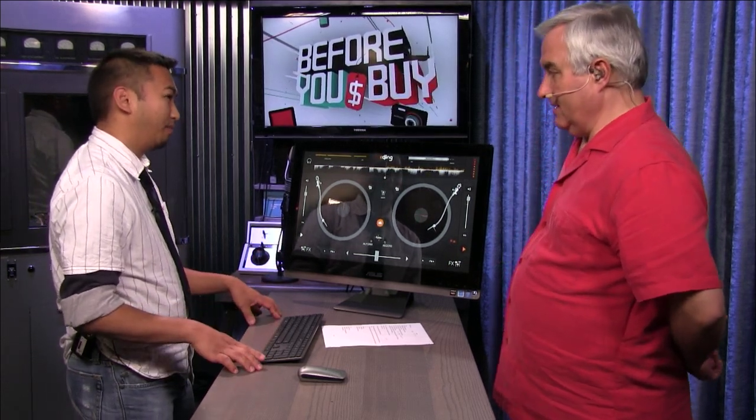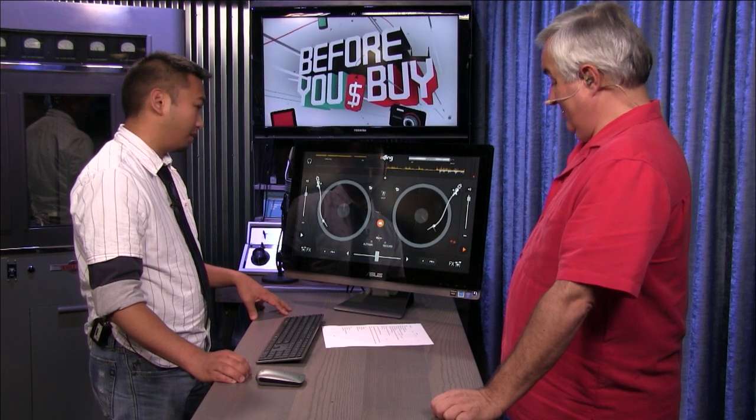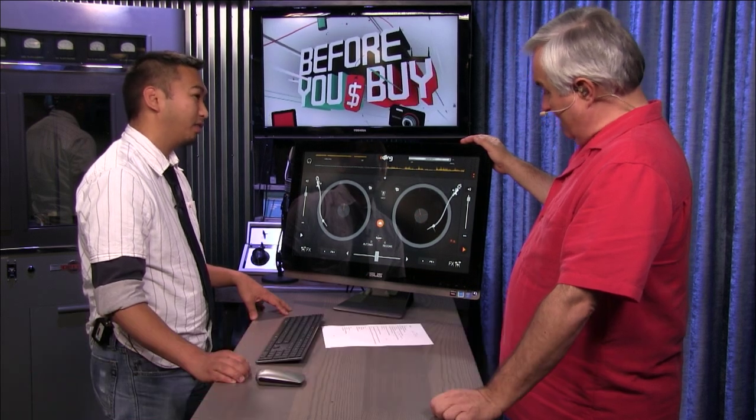You really feel like that slowed it down. Yeah, and it's kind of a weird, cheap mouse. Yeah. And then the weird nubs for the screen management as well. It's kind of a fingerprint magnet. As would any touch screen be. Really. Yeah. So not going to the Castro home. No, this is more or less a try. A try. Yeah. Best you can do, huh?